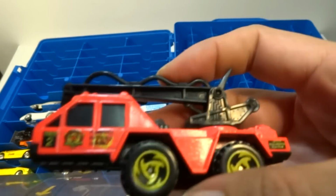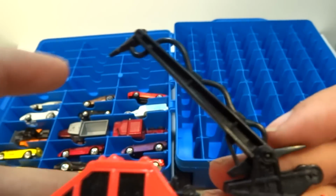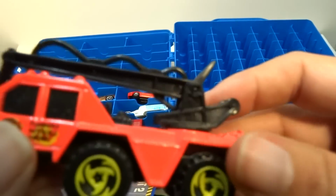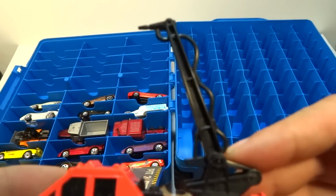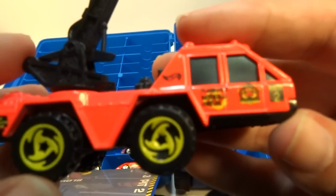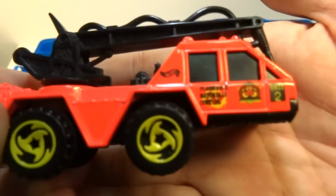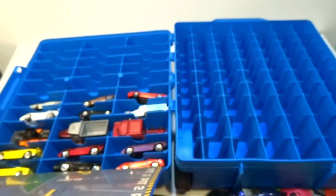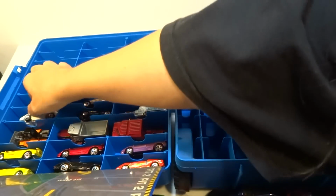Here's some type of work truck with a hook on it, or something. It's just like a spike. Oh, I think this is a fire truck. That's a water gun. A hose. Sorry, I don't know what I'm talking about. You know that by now if you watch all my other videos. Sometimes I'm just rambling about something I have no idea.